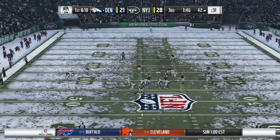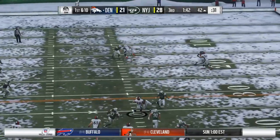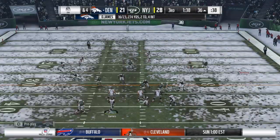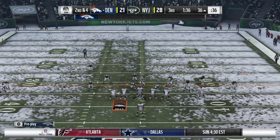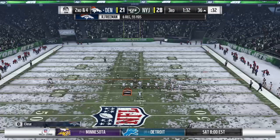I had to. Looking to throw. James. Now he'll dump it underneath to his running back. Complete. And here he'll be brought down a little shy of the 35 at the 36. It's a gain of 6 on the play, and it'll bring up a 2nd down.